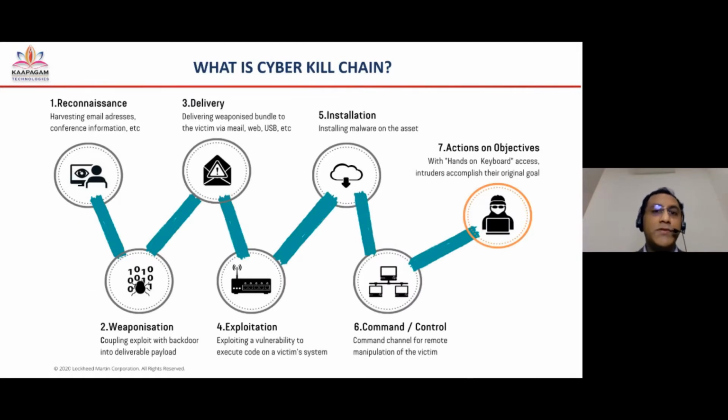So what are these steps? What does this cyber kill chain look like? Step number one is always reconnaissance, intelligence gathering. Okay, now depending upon the kind of attack, the intelligence gathering would differ.